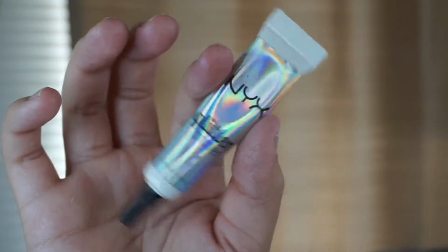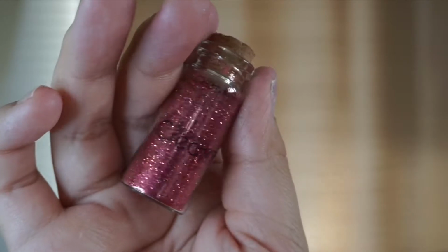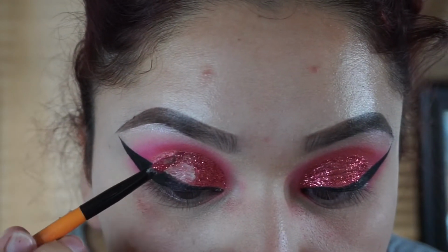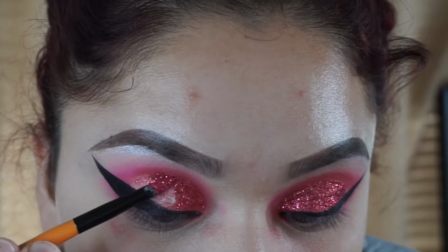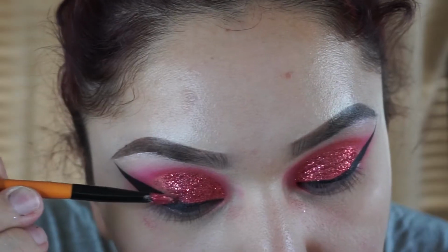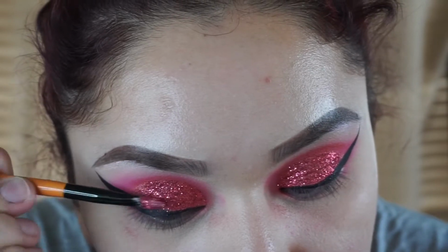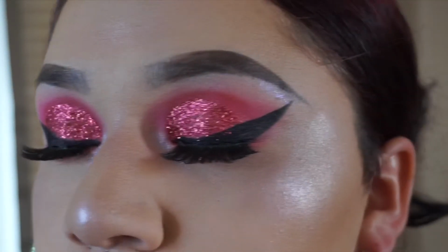So we're gonna be taking the NYX glitter primer and applying that on the lid, and the glitter that I'm gonna be using today is by Beauty Creations, and the color is called Pink Diamond. So make sure you guys have napkins, wipes and stuff, because glitter is always messy, so make sure you have it already wherever it is that you do your makeup.